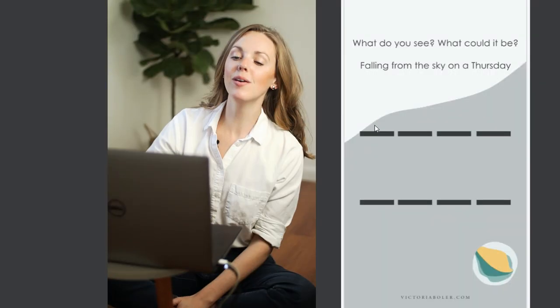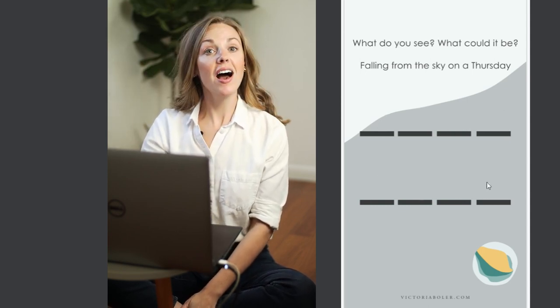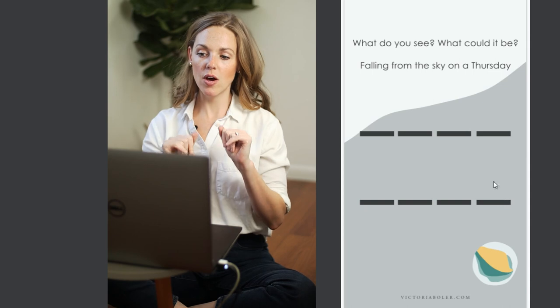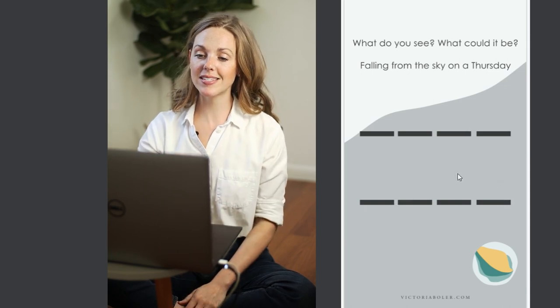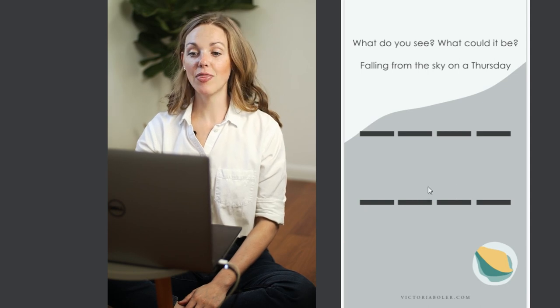Let's speak this and point to this steady beat. Here we go. What do you see? What could it be? Falling from the sky on a Thursday. I am interested in these last two beats. Falling from the sky on a Thursday. Well, right off the bat, we can notice that this last beat doesn't have anything on it, so that's a rest. What about this second to last beat, this penultimate beat? Falling from the sky on a Thursday. Rest. How many sounds do we hear on this beat? 2. And in this class, we call that toddy.